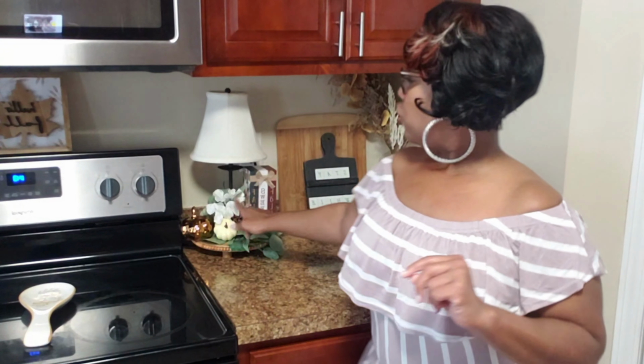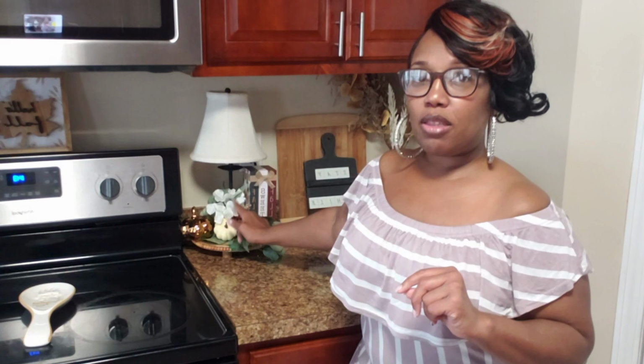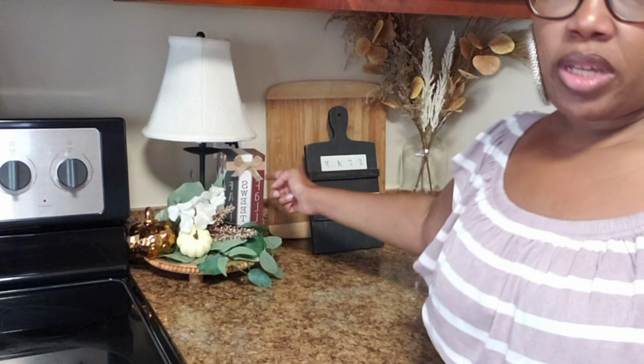So I'm going to work on changing this, either popping this out or putting something over it. I don't know if I want to keep this here either. Maybe slide this over some, maybe put this over there. Not sure, but we're going to play around with it a little bit more right now, and then we're going to get back into the decorating. So come on, you guys.